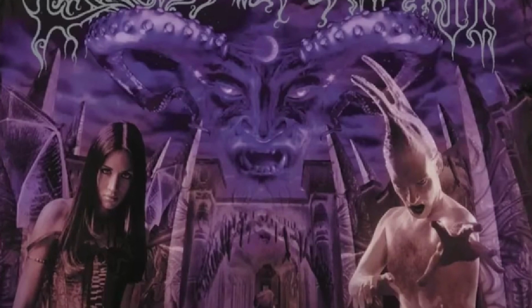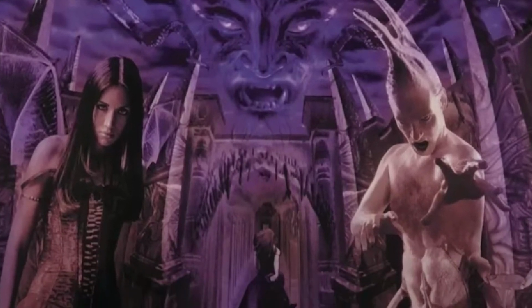I've seen it tattooed on many, many people. My condolences to your bank account. And it's amazing. If you haven't heard this album, I highly recommend checking it out while looking at the cover art, because it's a perfect match.